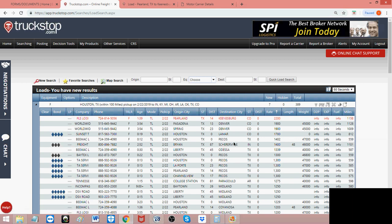Here's one from Houston to Pecos. This is Texas to Texas, 47,000 pounds. The most weight on a flatbed is 48,000 that they can scale, but most carriers want to keep it below 46 for fuel efficiency, just so you guys know. When you get back your profile with your dispatch agreement, if it's a flatbed guy, they'll usually have in there for the weight between 46 and 48.